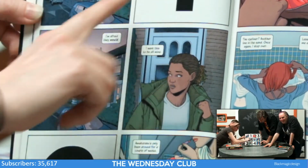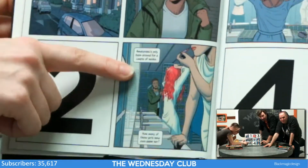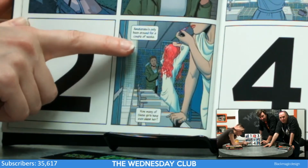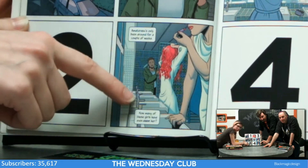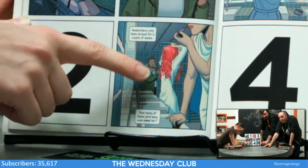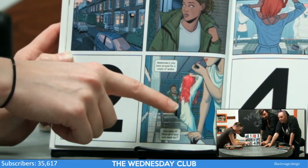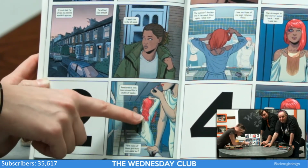So we've gone left to right, top to bottom. Left to right, top to bottom. Number one and two, then the bottom. Now it's a name we haven't heard. "Amaterasu's only been around for a couple of weeks. Amaterasu. How many of these girls have even seen her?" So now we've got other characters and a named character. If we're following this jacket person, they've just arrived in a space. Looks like a bathroom, see the sinks? With other people.